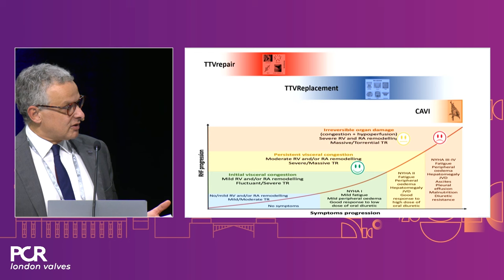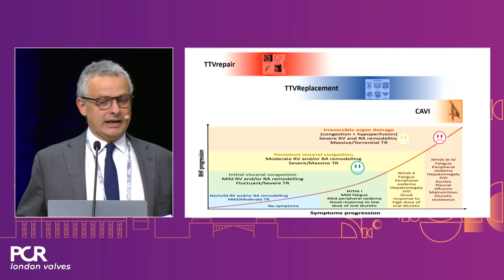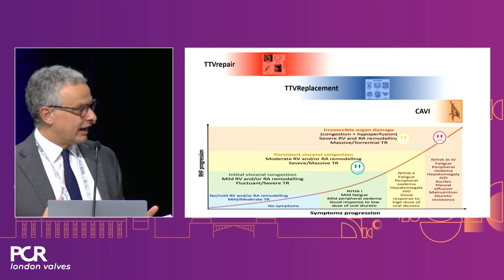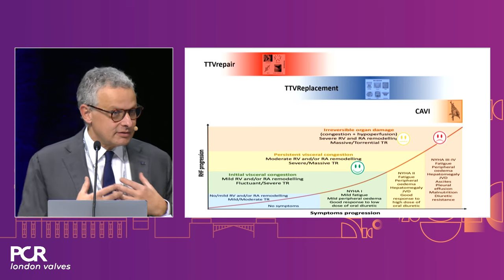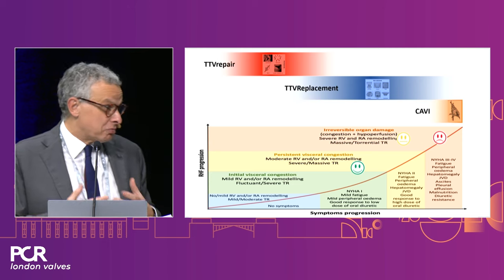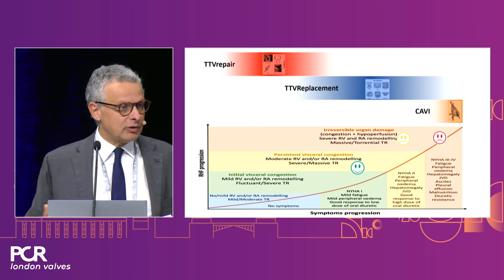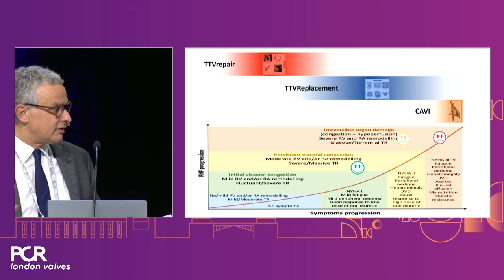And this is my rosy prophecy. And it's obviously open to discussion. So CAVI, caval implant, in my practice at least, and I think also in the future probably more and more, will have a role in those patients who have anatomical contraindications for anything else. And this is already what we do today.